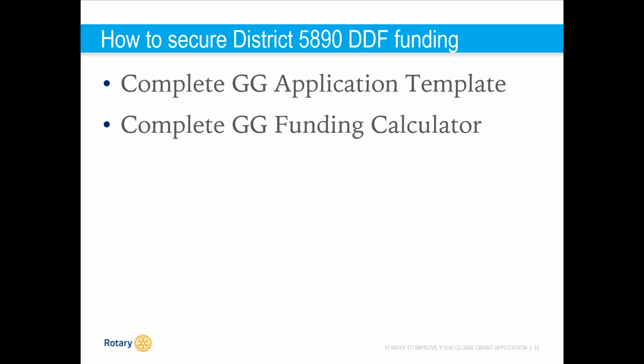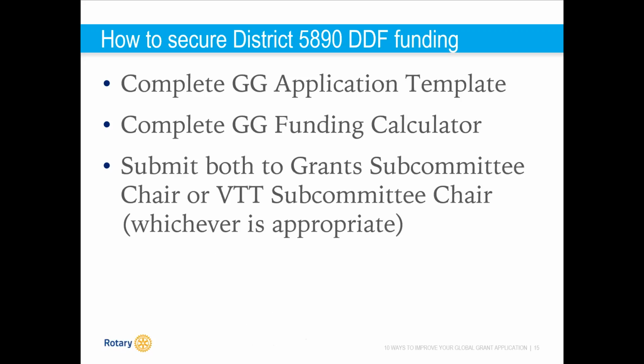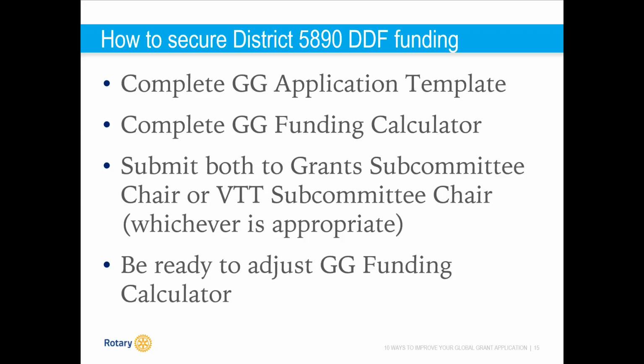Second, the club should use the Global Grant Funding Calculator to determine the project's funding needs. Third, the club should submit the completed template and completed funding calculator to the Grants Subcommittee Chair or Vocational Training Team Subcommittee Chair, depending upon which type of global grant is involved. If necessary, the funding calculator can be modified based on the amount of DDF, if any, awarded to the project. You will notice that none of the steps involved going to the district governor first. It is the duty of the District Rotary Foundation Committee to vet projects, including DDF availability.